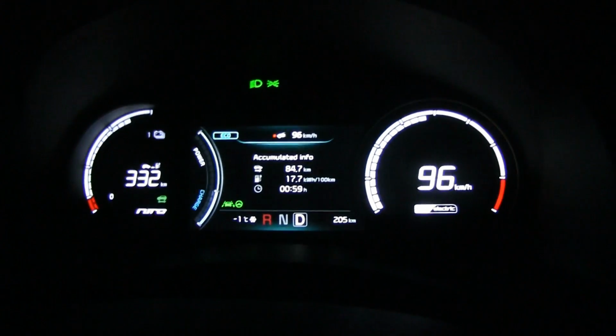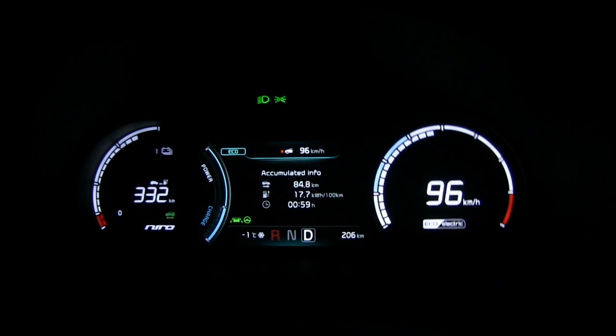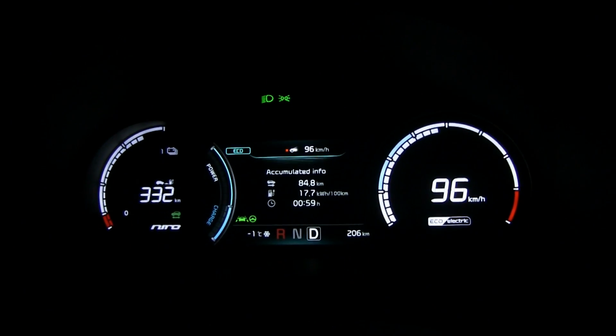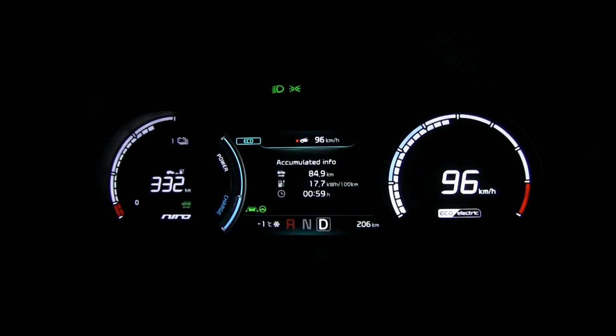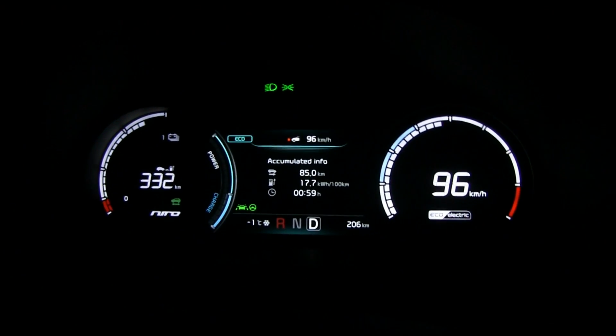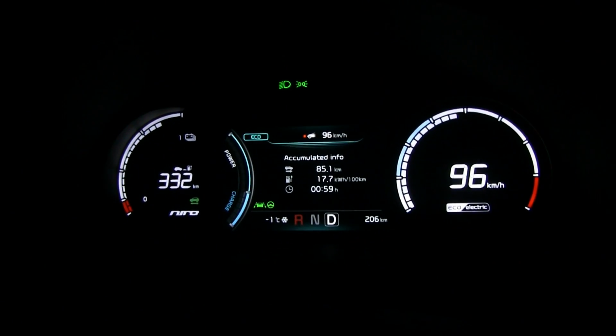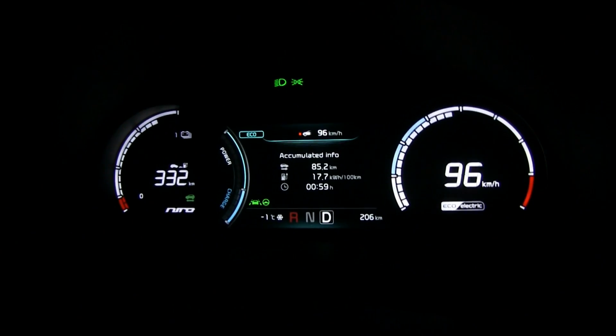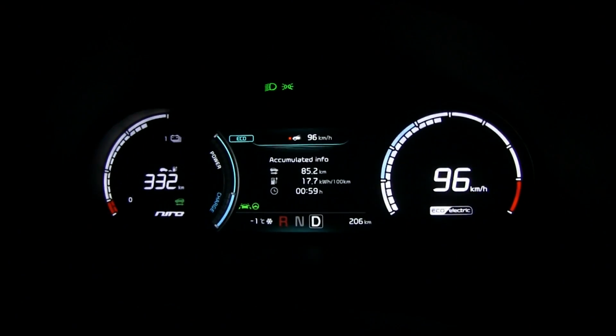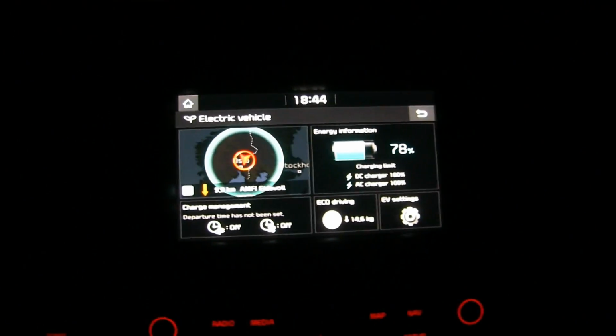We have been driving for 1 hour, and consumption is now down to 177. It's of course way higher than in summer, but we have low temperature, wet roads, some snow, some schmutz. So this is as expected. You have to expect 10-20% lower range in winter. It applies to every car out there.